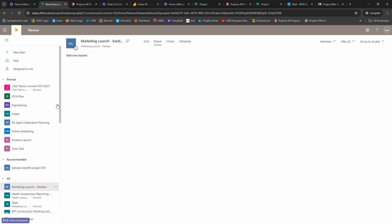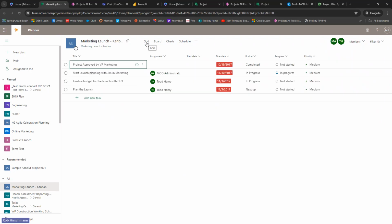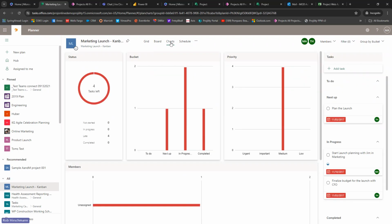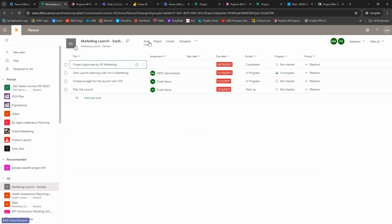And we have our Kanban board here for our marketing launch project. We see we have in progress tasks, next up tasks, completed tasks. We can see all these tasks in a grid. We can chart these out and see we have different visual buckets. We can get a kind of timeline or a schedule view of this. And this is all standard Planner functionality. It's been available for quite some time. So we have basic Planner.